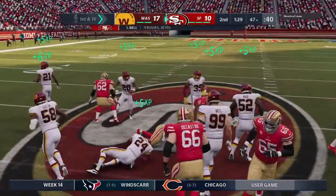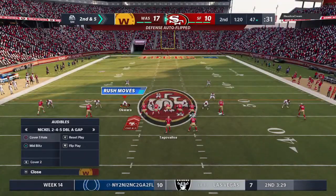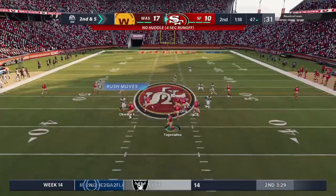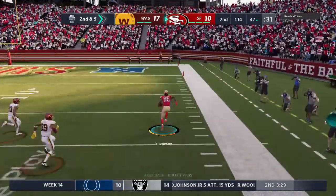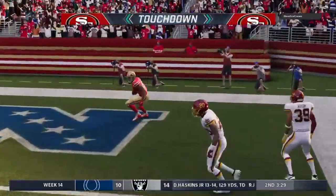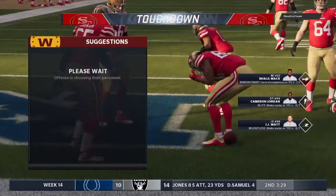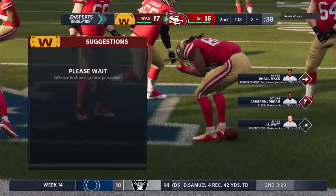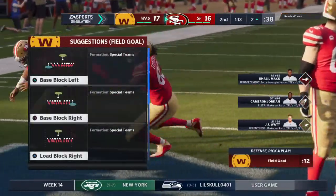They run with Bell on 1st down as he'll get forward for about 5 yards. From the 47, it's 2nd and 5. There's a ball thrown right side and complete. Touchdown, 49ers! Larry Fitzgerald, his first touchdown on the year. And the 49ers are within an extra point of tying this thing up.